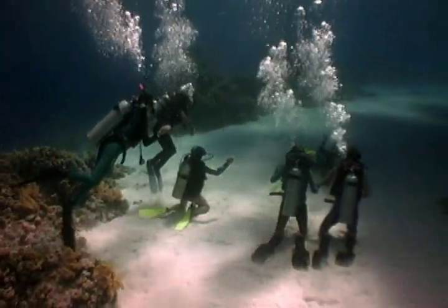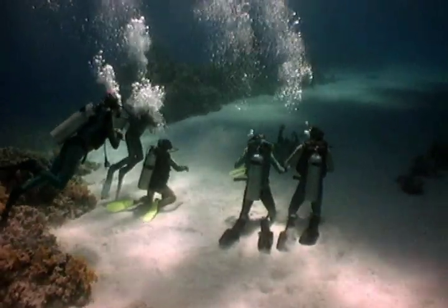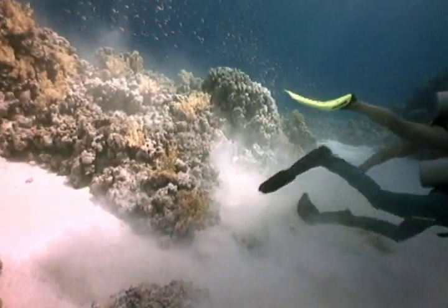They kneel down on sand, often for training sessions, and stir it up when they leave. Sand clouds descend on the coral and suffocate the polyps.